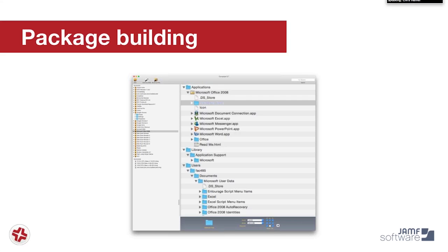A package manifest is something that allows you to run Composer on a machine that has a piece of software installed and capture all of the bits in it. And anybody that knows any good Microsoft product knows that there's a lot of dependencies within Microsoft Office. So this package manifest has been vetted by the Jamf Nation community and Jamf themselves.